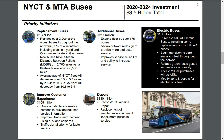Depots. Reconstruct Jamaica Depot, which is $180 million, and replacement of maintenance and equipment to keep more buses in service. So the reconstruction of Jamaica Bus Depot. As you all know or may not know, the Jamaica Bus Depot is the oldest bus depot in all of New York City, all throughout the entire bus division of New York City. At 80 years old, that bus depot has shown its age.